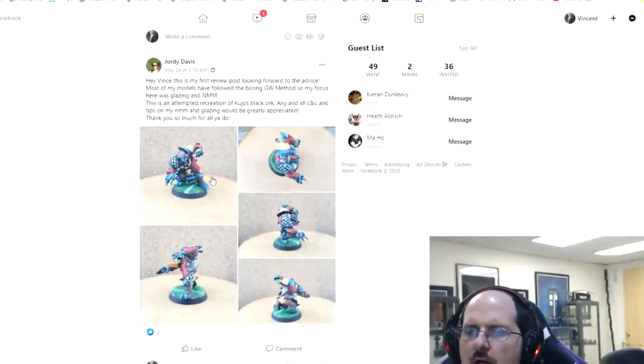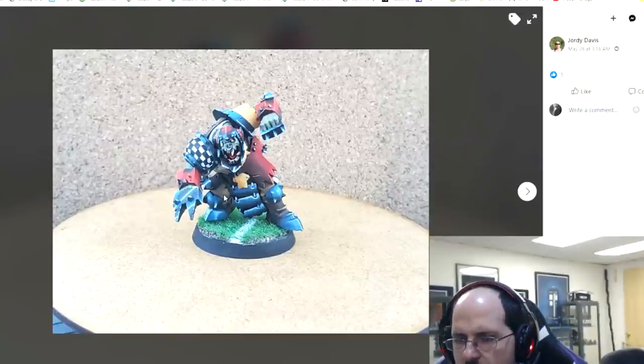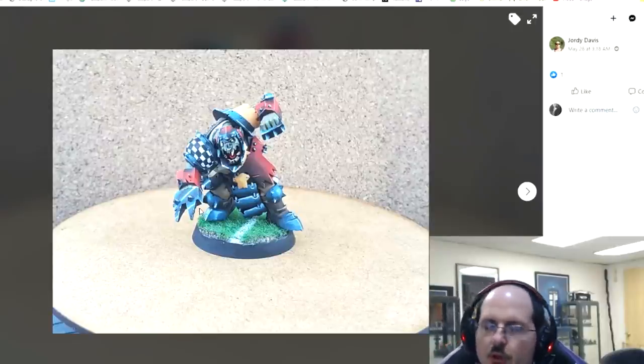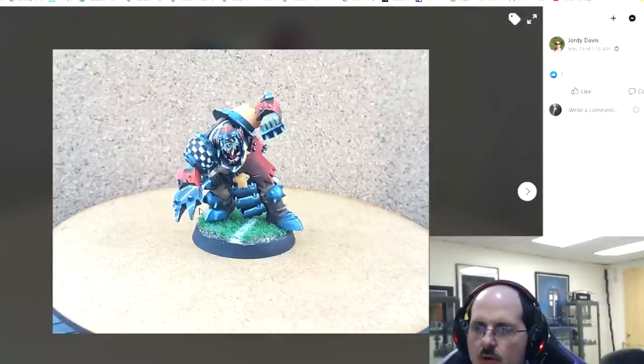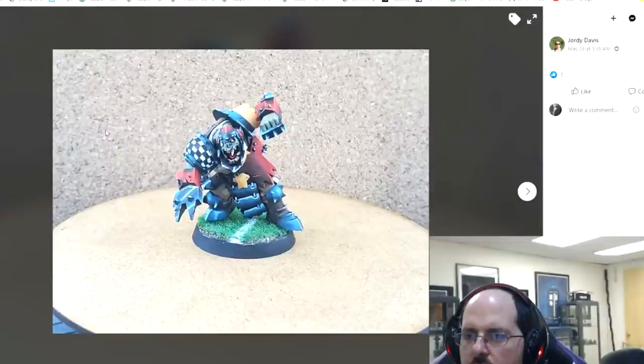Okay, Jordy. First review post, looking forward to the advice. Most of his models have followed the GW method. His focus here was glazing and non-metallic metal. Sure. So with the non-metallic, the problem is we're way too stark in our transitions, so we need to smooth that out and have a lot more movement. So look at what Juan Francisco did, or go back and look at the Gold Smoke Knight, for a couple of recent ones we just did a couple minutes ago, and you'll see the elements I'm talking about there, right, with the transitions.